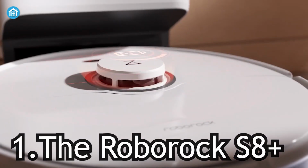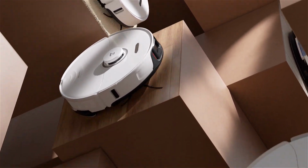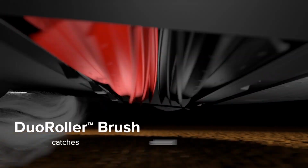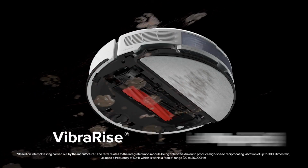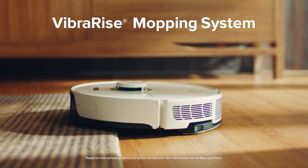Number 1. The Roborock S8 Plus. A true game changer in the world of cleaning robots is now available. The S8 Plus smoothly navigates your home, providing thorough cleaning with accuracy and efficiency, thanks to its innovative dual-sensor navigation system and multi-floor mapping feature.